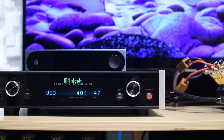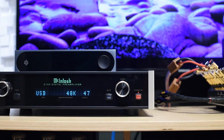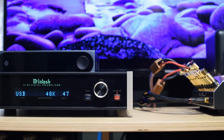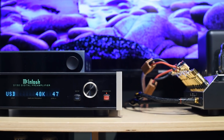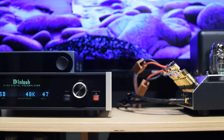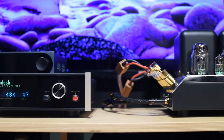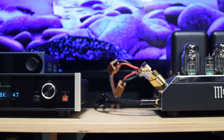Now with the McIntosh D150 DAC, yeah, it is okay. It is smoother, but I don't have the same attack as the Soncoz DAC. Anyways, the 275 is still an amp more on the warmer side, so equipment matching is really important. So let's wrap it up at this point.